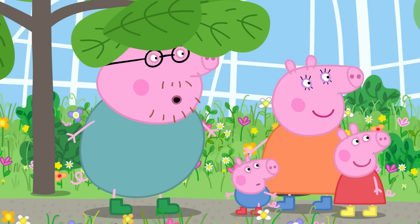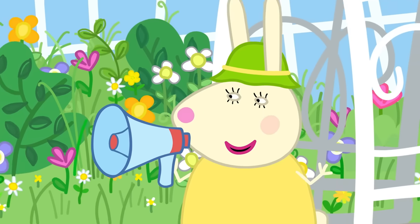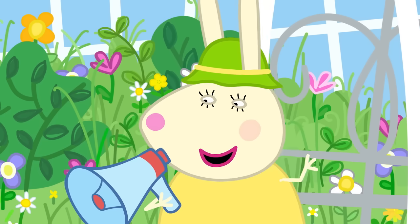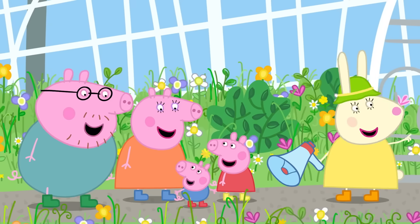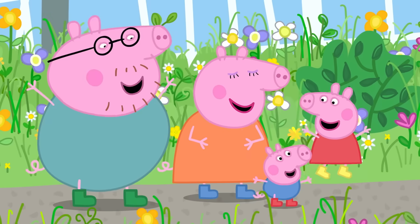Step right up to the very tricky hedge maze. Enter if you dare. What's this, Miss Rabbit? This is a very tricky hedge maze. It's a long, windy path with lots of twisty turns. You have to find the big fountain in the middle. Peppa and George like the sound of the very tricky maze.